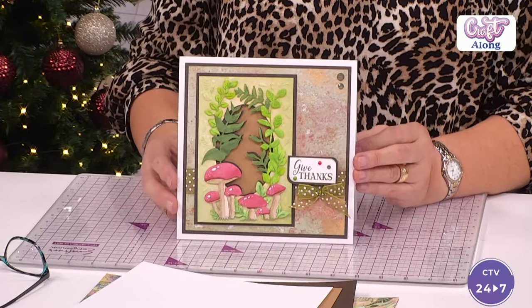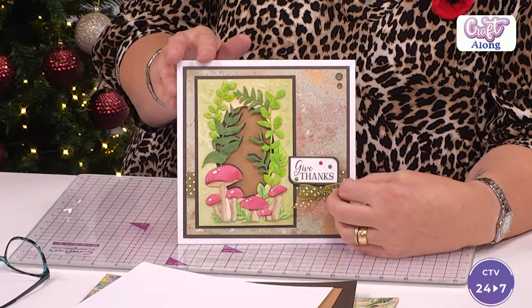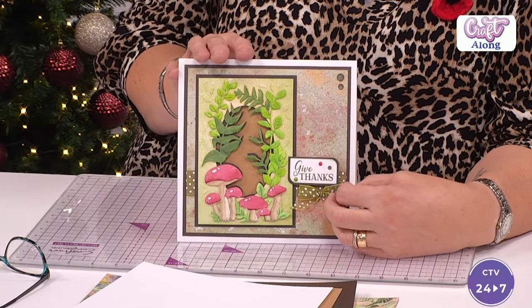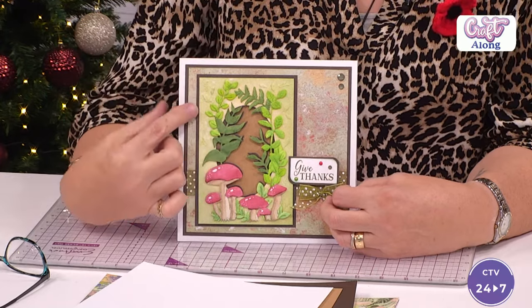This is what we're going to make using our new 3D embossing folders and matching dies. And we're going to do a lot of technique stuff today. I'm not too worried about the card blank itself. If we get round to making the card blank, great, but I want to focus on the detail. There's a lot of work gone in here.